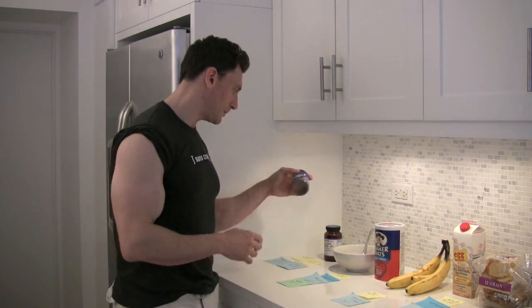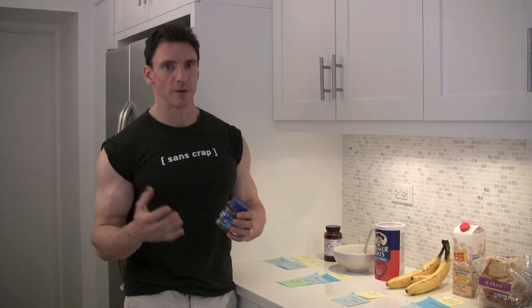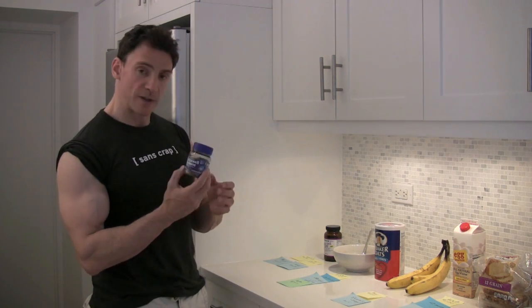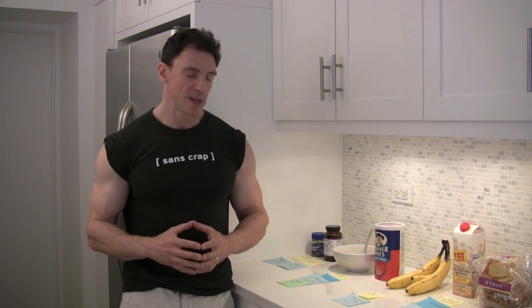Right here we have some instant coffee. Now I like to start the day with coffee. So you can either spend $4 for a cup of coffee, you all know that, or you can spend about 18 cents for a cup of coffee. This instant coffee is about $2.19. There's about 20 servings in here. So you're spending about 18 cents per cup of coffee.